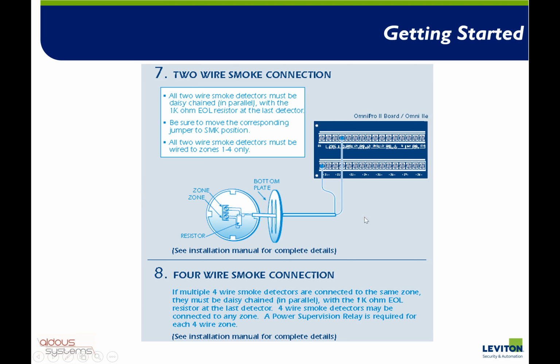Also, the system can actually be set up for confirmed smoke detection. So when they detect smoke, the system can turn the smoke detector off, turn it back on again, and if it detects smoke again, then it puts the system into alarm and the sounders go off and it tells you fire alarm. So that also avoids any false detections, which is quite a nice capability.